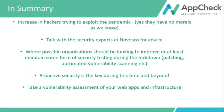Where possible, you should be looking to improve or at least maintain some form of security testing during the lockdown and beyond. Please try not to forget about the whole patching piece, but I appreciate in the last 6-7 weeks, based on the stats we've seen, it's been a very difficult time for a lot of IT managers, directors, engineers who've been tasked with keeping companies operating. It's just to bring it back to the forefront and have a look and see if there's things that we've forgotten in the last few months that could again be exploited. Look at things like automated vulnerability scanning and testing for vulnerabilities on a regular basis.